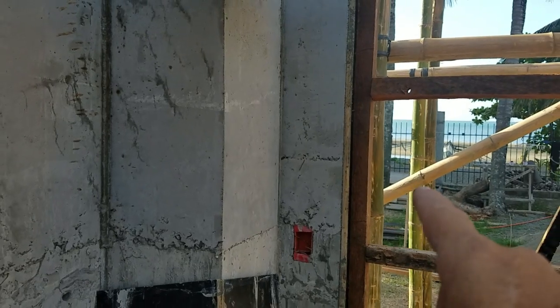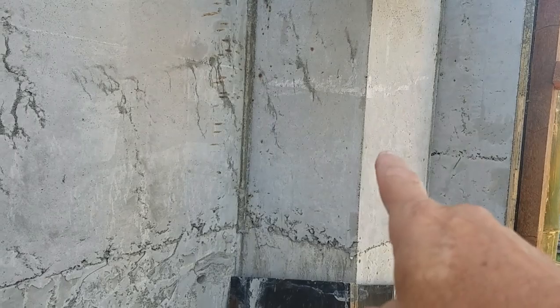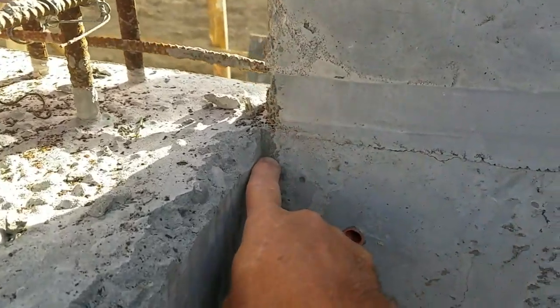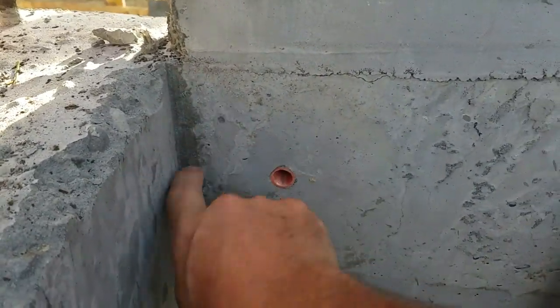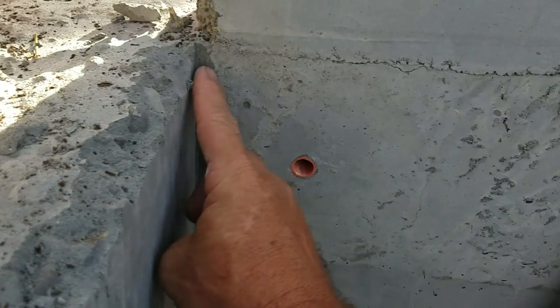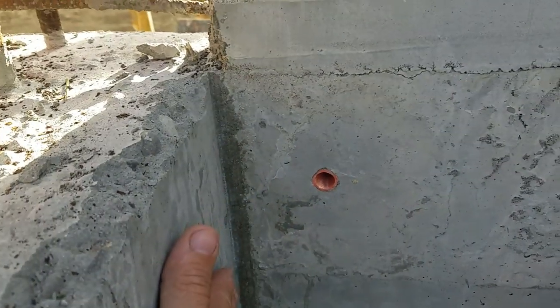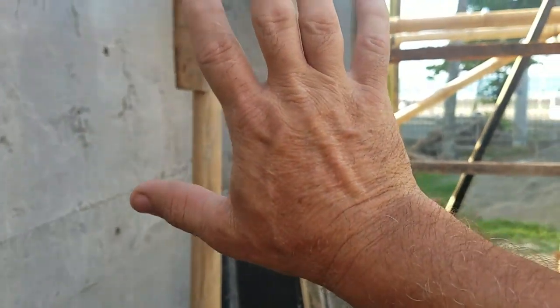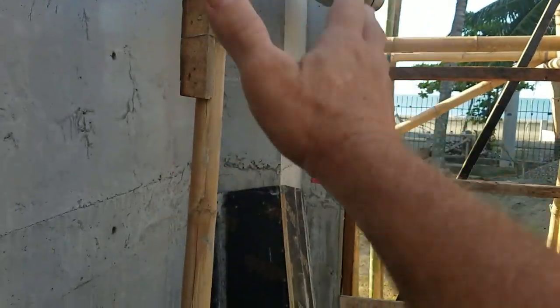So we have a doorway right here. And here is a corner column on the back of the structure. And here's a wall coming around. Okay? This wall stopped right here. Stopped right there. You can't even see the stopping point. It stopped up next to this next column right here. So that puts this wall and that column up to that door as one piece.